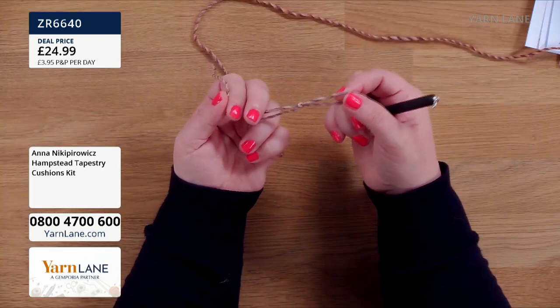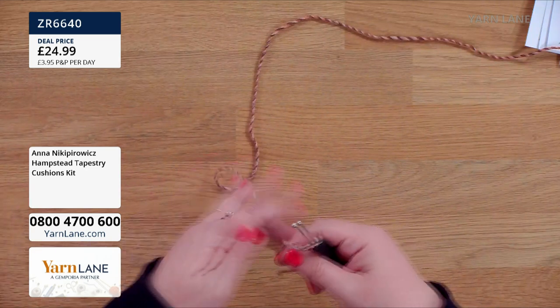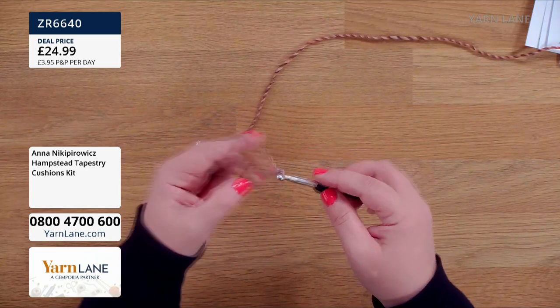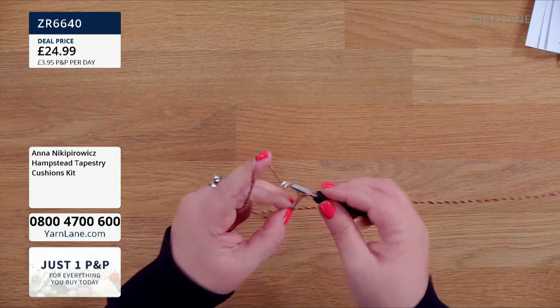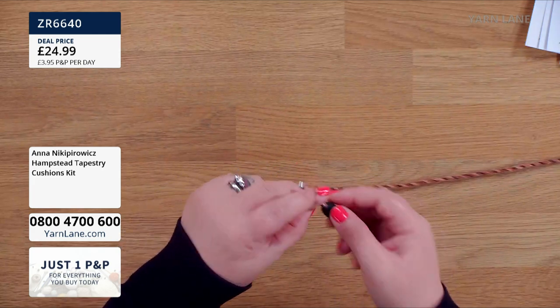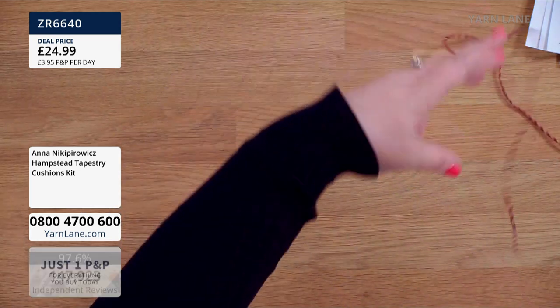I'm going to show you how to start. So you start by making chains, basically. So you will make as many chains as you need to make. Let's say I'm going to make 20. 1, 2, 3, 4, 5, 6, 7, 8, 9, 10, 11, 12, 13, 14, 15, 16, 17. Way more than half of these kits have gone now. Way more than half of them. So you make 20 chains.